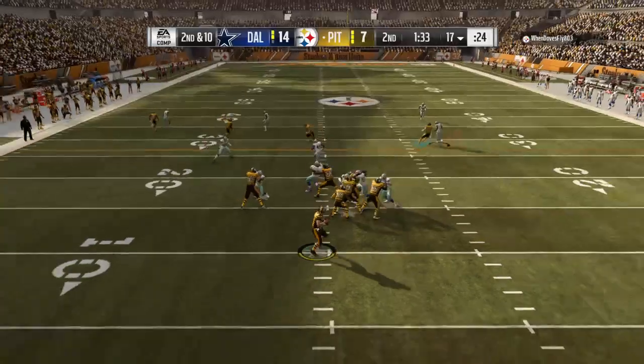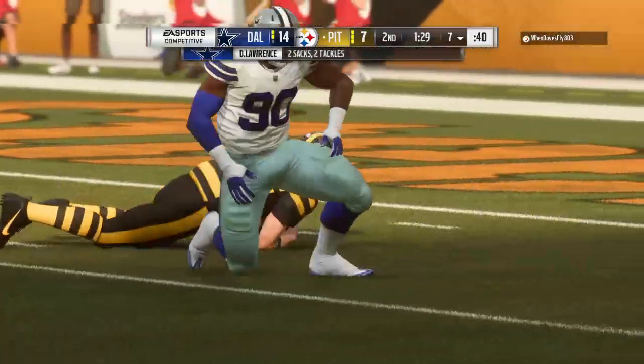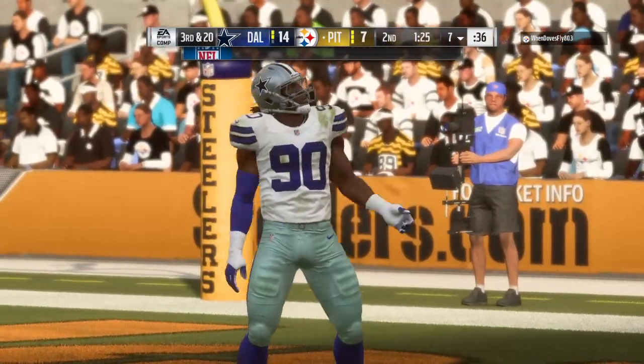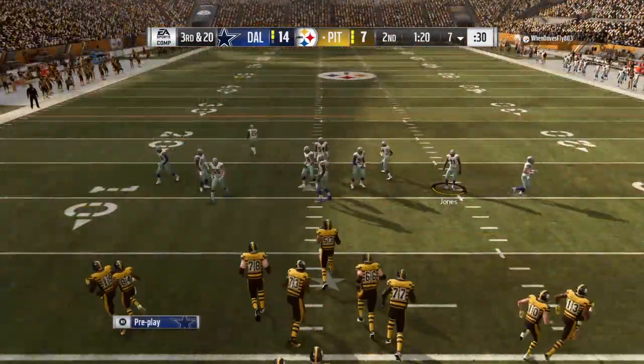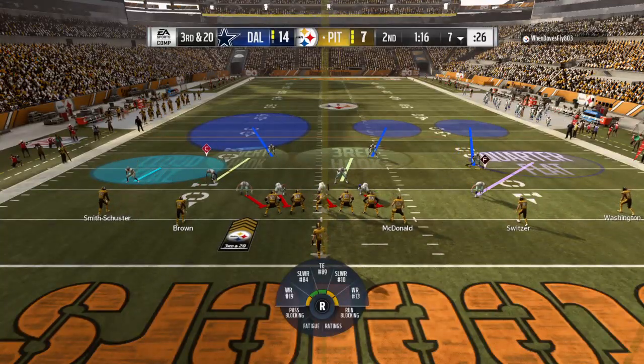A fake to Bell. Now it's Roethlisberger. And he can't find a receiver, and he's brought down. DeMarcus Lawrence in there to get him his 2nd sack now of the afternoon. So the sack, and now a 3rd and long situation for the Steelers and Ben Roethlisberger.